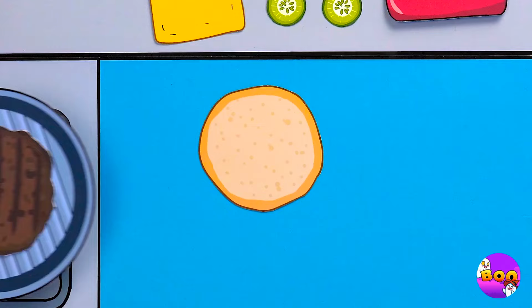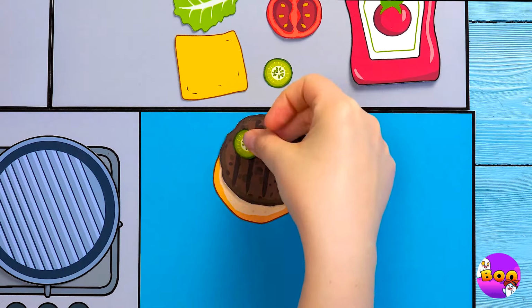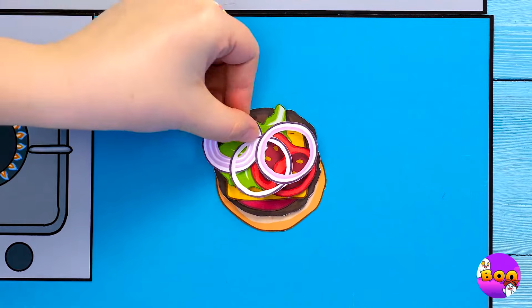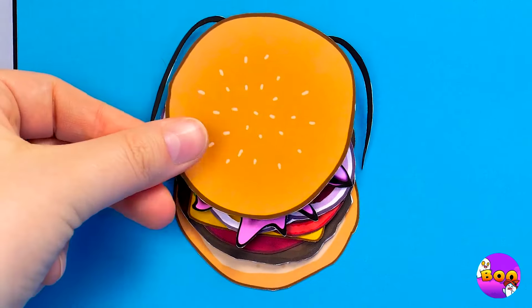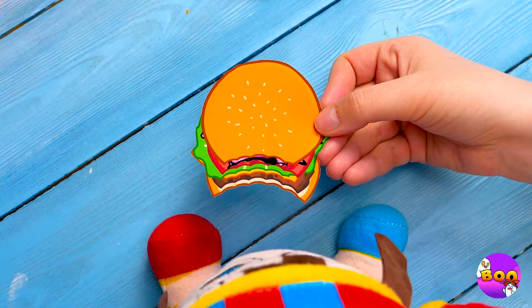Place it on top of the bun. Now add pickles on top. Draw a ketchup smile and add all the other fixings. A bug? Well, Pomni could use the protein. Okay, Pomni, it's time to take a bite. Look at that. I think she likes it.